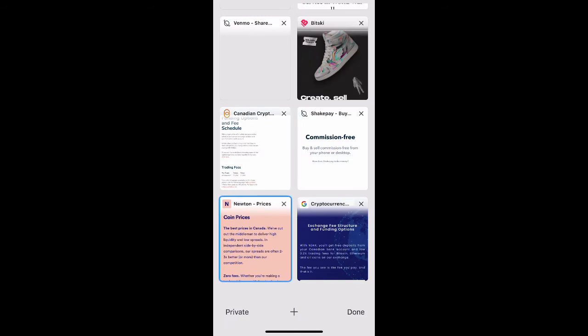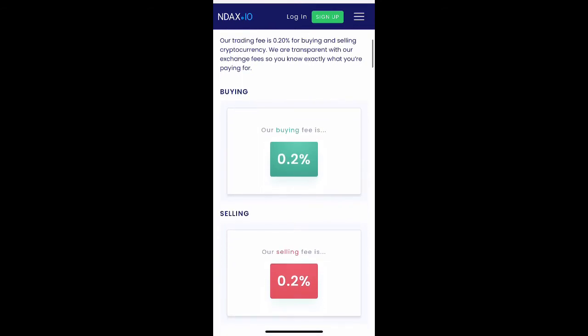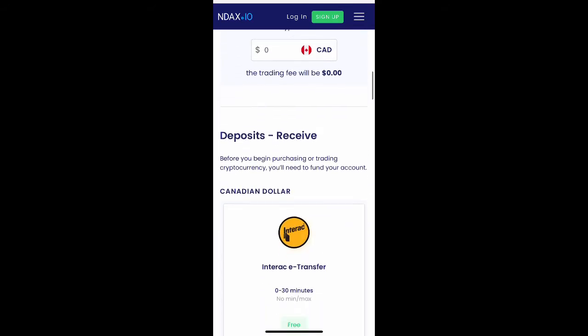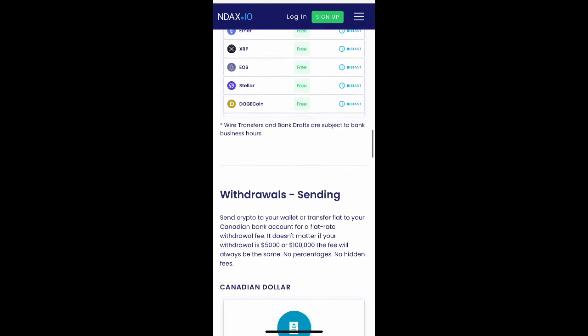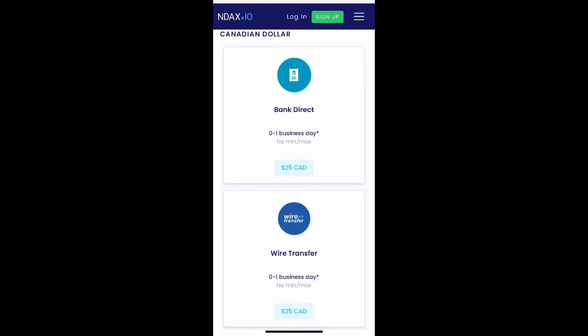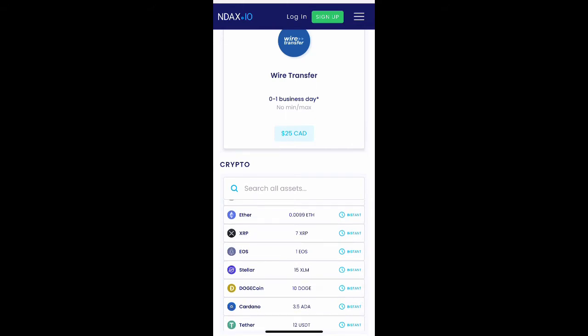And then Ndax. What are Ndax's fees? They actually have extra fees on the buying and selling. They do have a smaller spread, but they charge plus 0.2% on the buying and 0.2% on the selling. Deposits, there's no fee. Okay, doing a bank deposit, so an e-transfer out, $25 withdrawal fee. Ouch. And when doing ETH, they have a 0.0099, effectively 0.01, gas fee. So they also have this high gas fee.